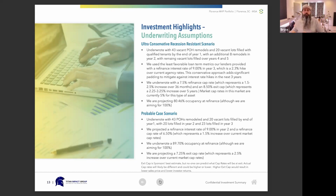So the difference in the probable case scenario, we're doing the same thing in year 1, but then in year 2, filling 20 lots in year 2 and 23 lots in year 3. So just a faster cadence on filling lots there with the new and used homes. And one thing I want to point out on that too is we underwrote in both of these scenarios that all of those vacant lots are filled with brand new homes. However, when we actually come to operate these properties, we will be looking for discounted used homes to bring in.